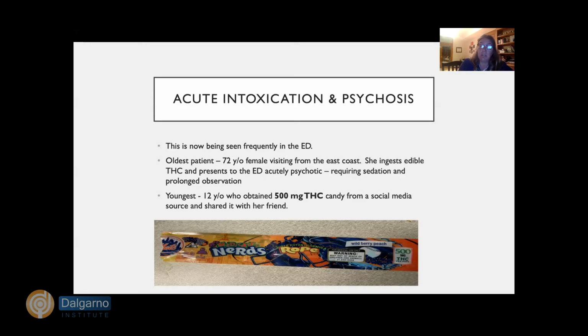The youngest one I saw was 2 weeks ago, a 12-year-old who got, through social media, 500 milligram THC candy, and then she shared it with her friends. So each one of the little girls ingested 250 milligrams of THC. Mind you that the old joints contained 1 to 3 milligrams. So this meant that we had to do a prolonged observation in the emergency department and support vital signs while these children were here. The problem is the kids have figured out how to get this through social media such as Snapchat.